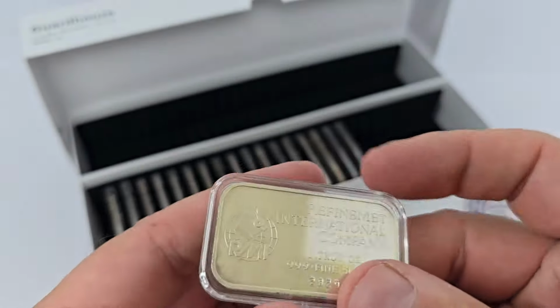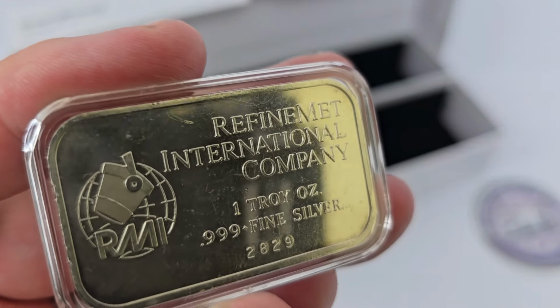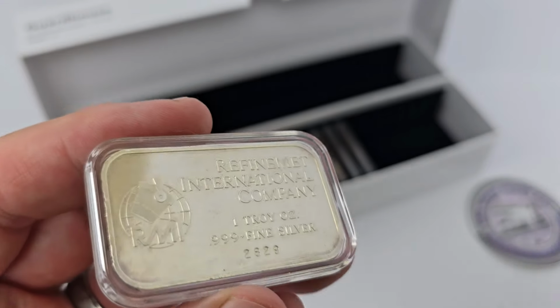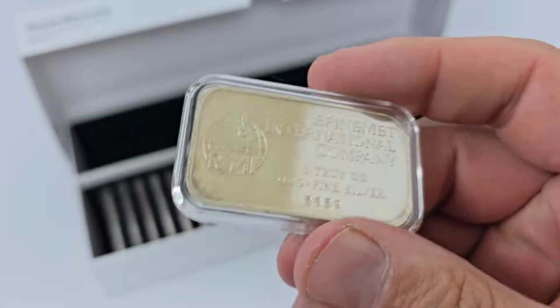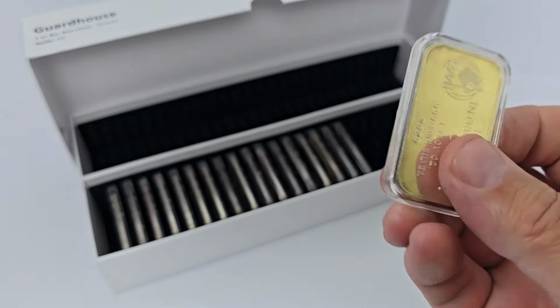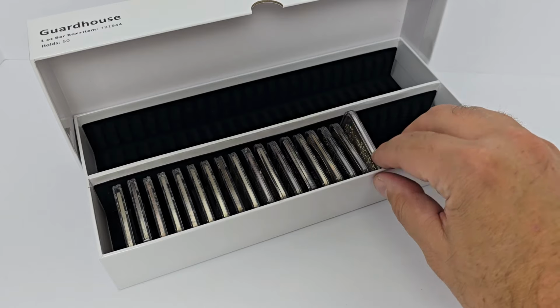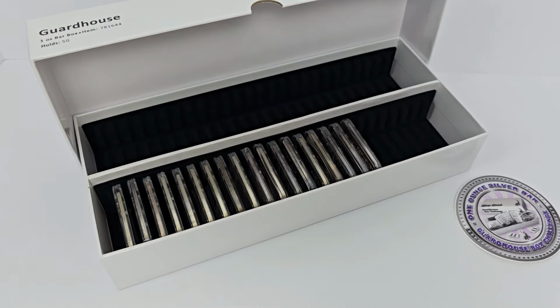So Refinemet is one of those bars that's really hard to research, not too much on mintages or any real information on them, but it's a bar that I really like to hunt down. I got this one in trade, and I hadn't had this particular type of example, but I had other types of Refinemet bars. So as bar number 18 is the Refinemet bar. Add that right into the Guardhouse box.